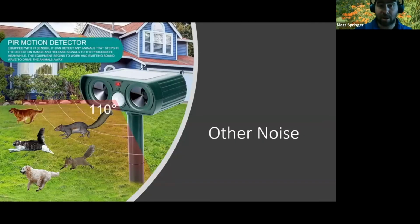Other things that are out there include these motion-activated noise producers, sonic devices. They're out there for moles, they're out there for mammals. There are mixed reviews on their effectiveness. Over time, animals will become adjusted to them. I wouldn't recommend them at all for moles, as they don't seem to work.